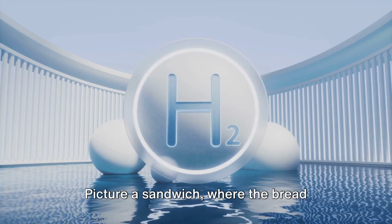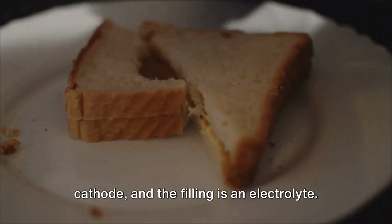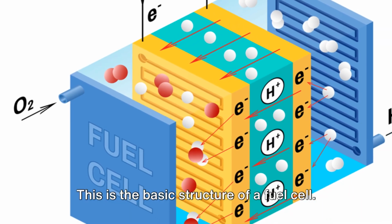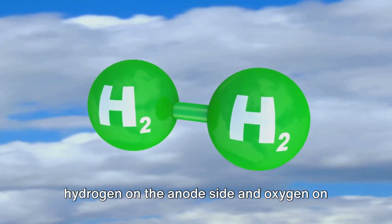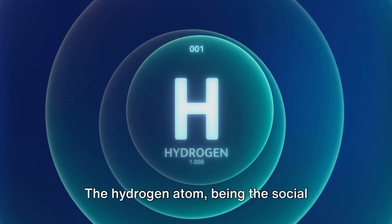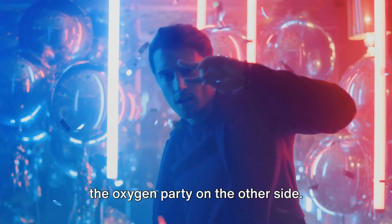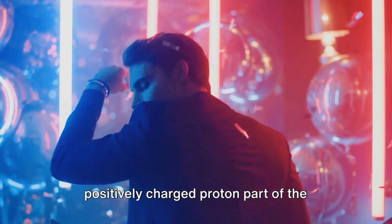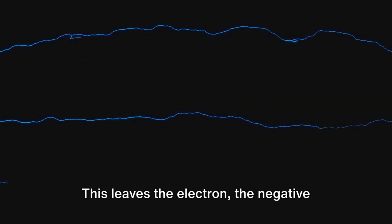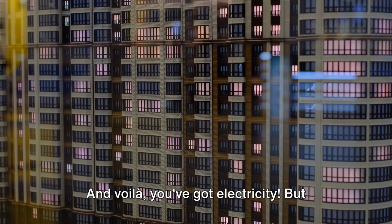So let's break it down a bit. Picture a sandwich where the bread represents two electrodes, an anode and a cathode, and the filling is an electrolyte. This is the basic structure of a fuel cell. Now imagine feeding this sandwich hydrogen on the anode side and oxygen on the cathode side. The hydrogen atom, being the social butterfly it is, immediately wants to join the oxygen party on the other side. But alas, our electrolyte filling is a strict bouncer, only allowing the positively charged proton part of the hydrogen to pass through. This leaves the electron, the negative part, to take a detour, creating an electrical current on its way to the oxygen reunion. And voila, you've got electricity!